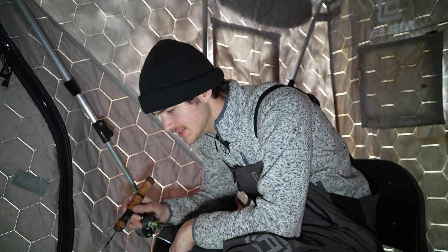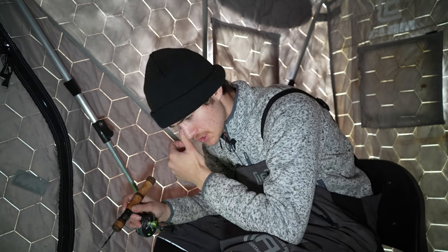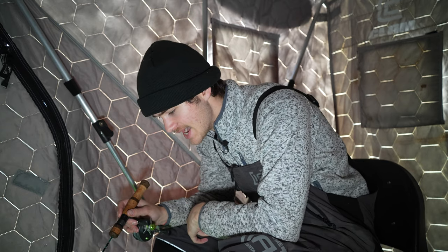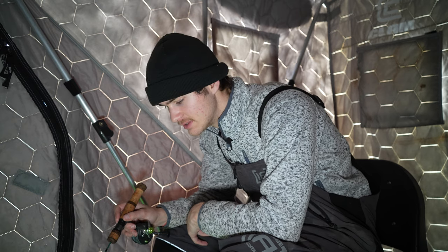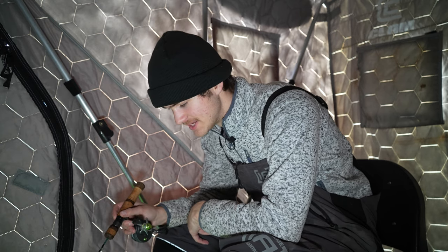I'm glad he ate a plain spoon. That shows a lot about how aggressive these fish are. Even though they are stockies, and even though this place gets hit pretty hard, they still like the plain spoon, and that is awesome. Let's keep jigging.